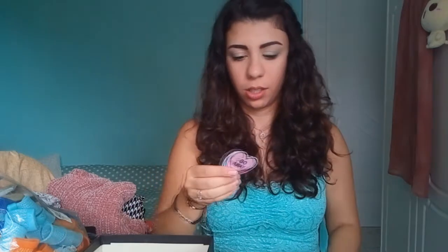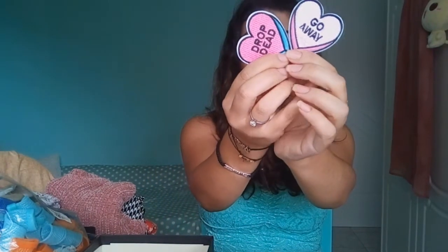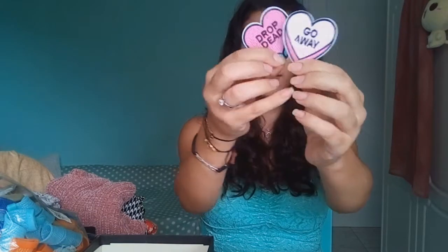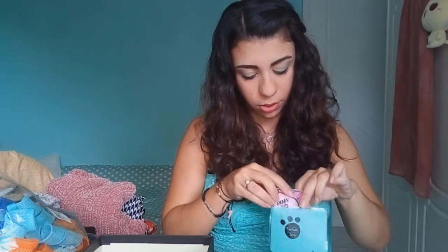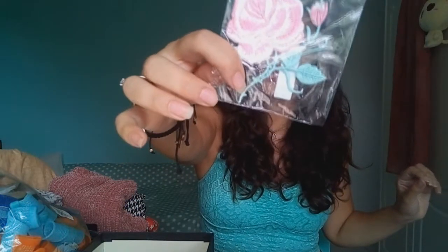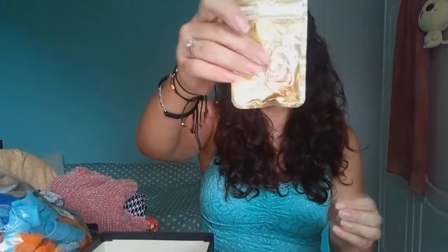And here are other two that I got. And we want to iron them on some jeans. They are so cool patches. And then this pink rose, I really like it.